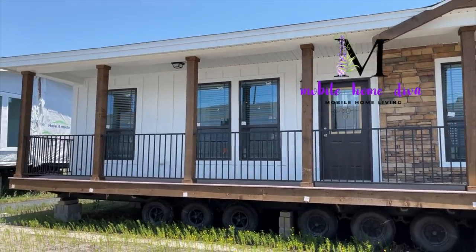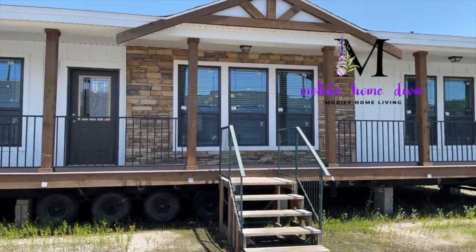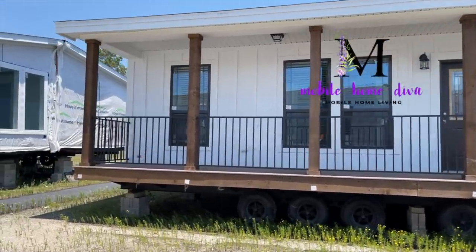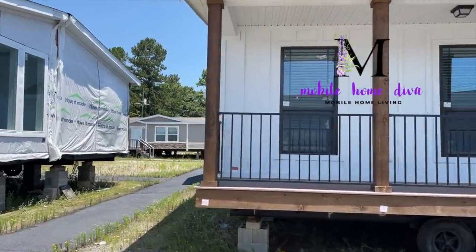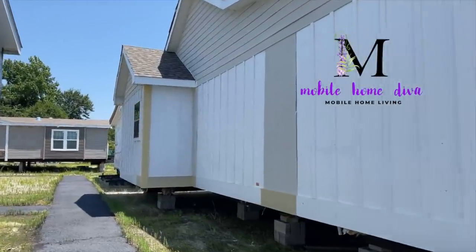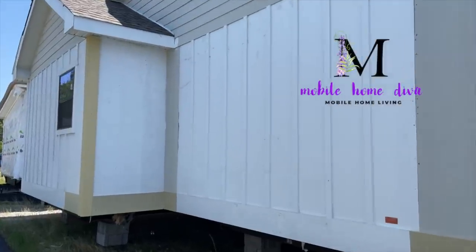Beautiful, beautiful, beautiful. This is the Kairos, okay? This is the Kairos. Now, this one may be at an angle that I can walk around and let you see the exterior. So let's see if we can go around and see the rest of the house. Oh no. Well, maybe. Let's see. This is all the house you get here, you guys. Look at this. Beautiful.